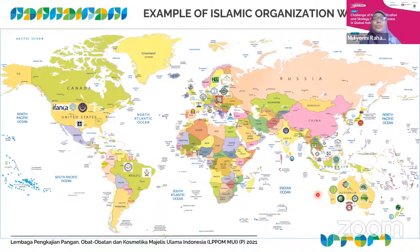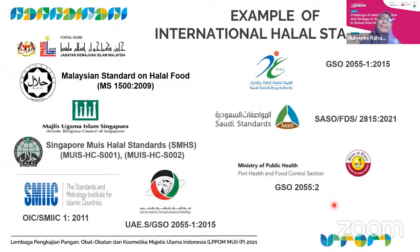So these are some halal logos, like IFANCA in the US, and here we can see some of the halal certifier bodies in Australia and in other countries. And this is an example of international halal standards. We have the Malaysian standard, MS 1500, and then the Singapore MUIS halal standard. Then SASO, this is the Saudi standard, then GSO, and the United Arab Emirates, and also OIC or SMIIC.